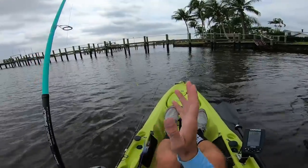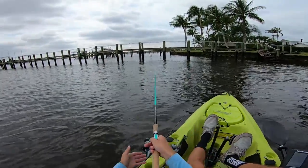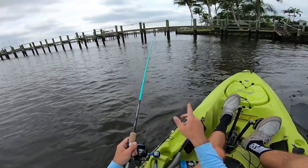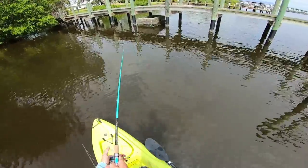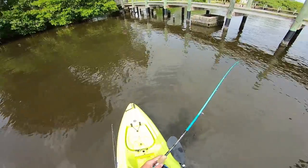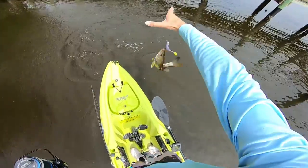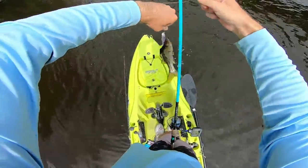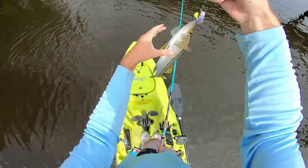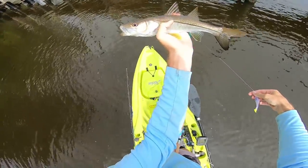We've got like 5 or 7 to the south of us that we could try and fish. And we've also got some more seawalls which have some potential. Well, there's a little baby snooky. All right, maybe we'll be on to something now. Where's your mama? It's a pristine little snook.